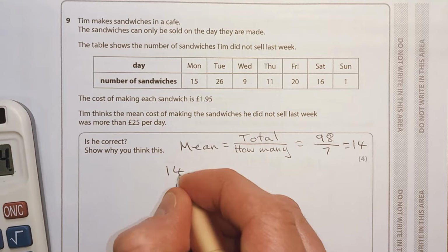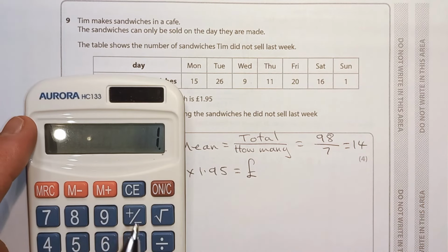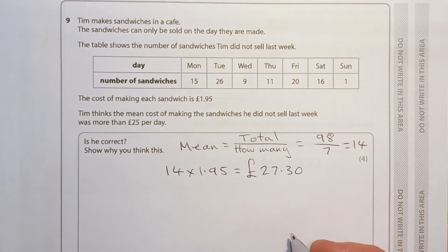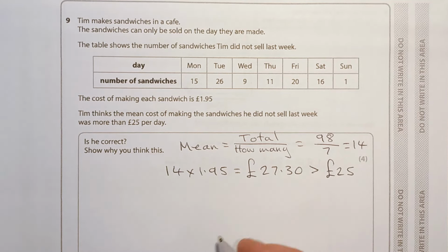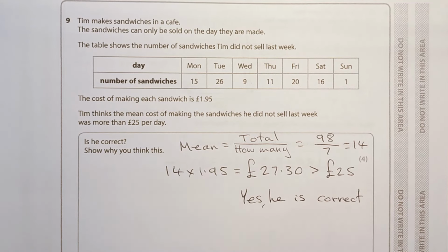Well, 14 sandwiches at £1.95 each means that the cost is 27.3. Well, because it's money, that's going to be £27.30. Well, that is more than £25. So is he correct? Yes. He is correct.